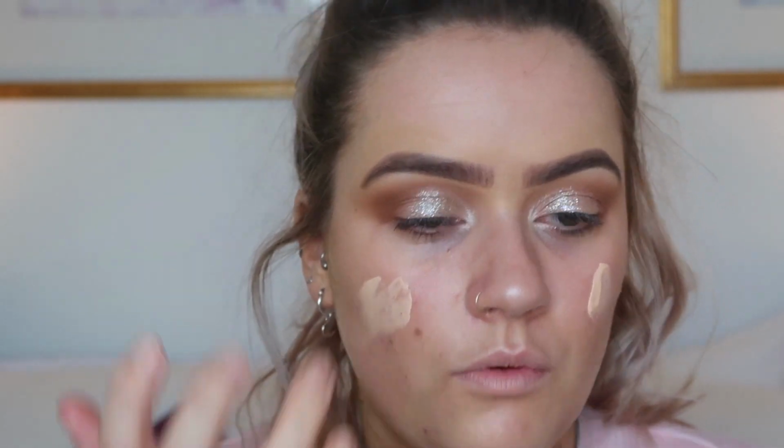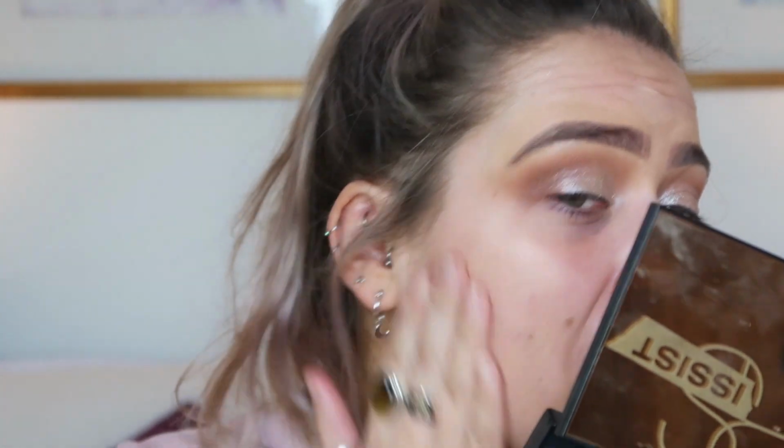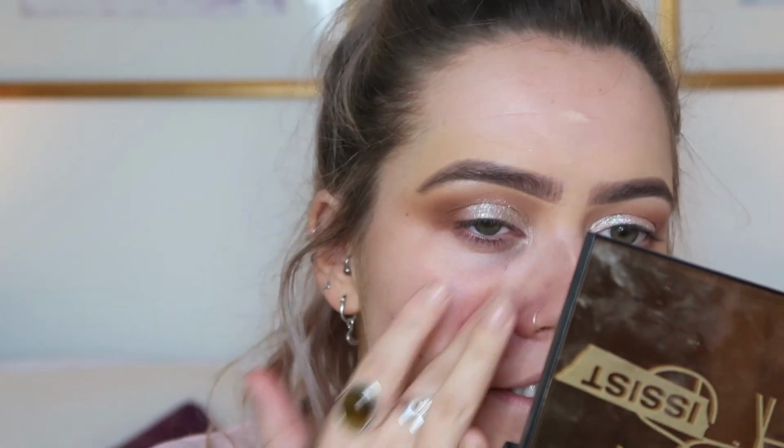And it's a really lovely, rich feeling primer. It's quite thick, but it feels super hydrating. So when you apply it, it just feels really lovely. It does definitely brighten the appearance of my skin.